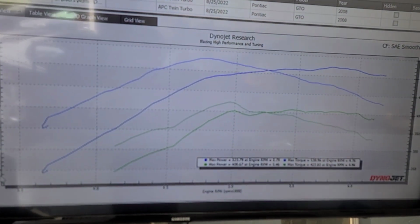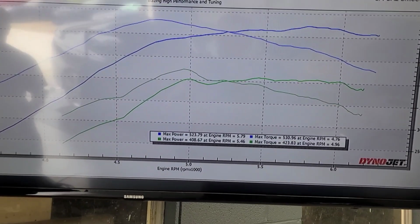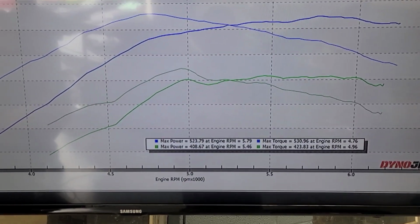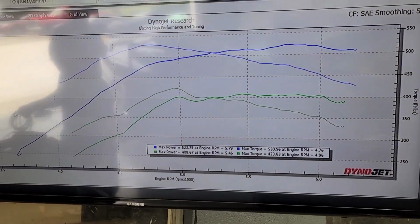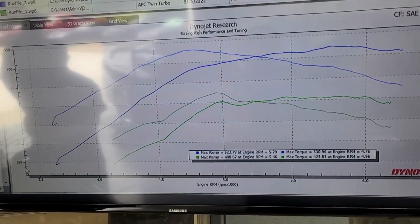Same tune, cooler, and picked up, as you can see, a cooler engine is always happier, and it made another 23 horsepower. We did find that little boost leak. It maybe gained a little bit of boost, but this is on around 11 pounds, 523.79 and 530 torque. So to be a stock cam, just pretty much a stock GTO with a turbo kit, it's pretty stout.